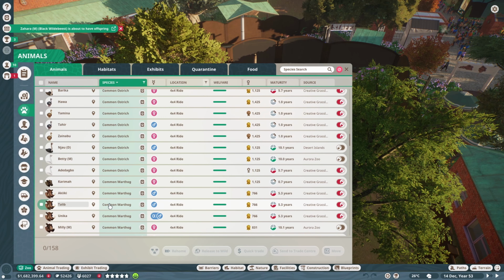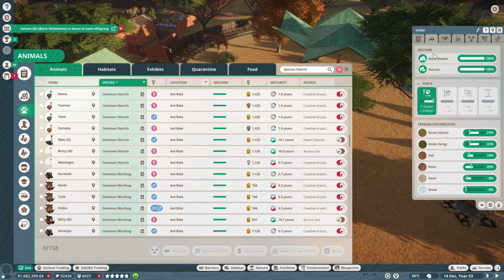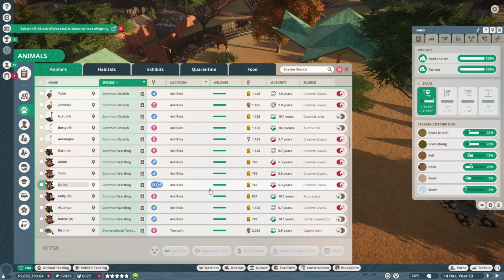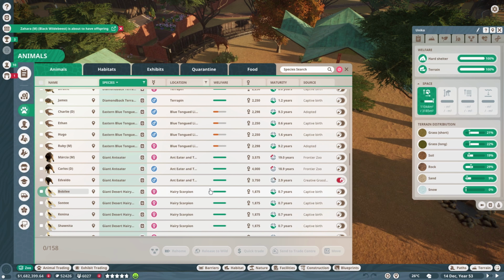Now, common warthog. I think these guys are fine for space. Yes, perfectly fine for space. They've got a big enough habitat. So we are not too worried about them either. So we do have quite a lot of babies in here, but our mum and dad are fine also. That is perfect. Terrapins, we'll take a look at. Blue tongue lizard, we'll take a look at. Anteaters, yeah, we've already discussed that. So again, we could just get a new mum.